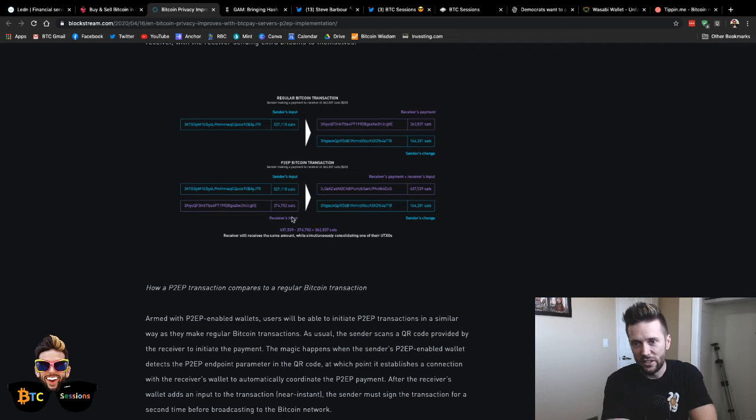It's in the example here, it shows a sender sending 527,000 sats and the receiver getting 362 of those, and the change being 164,000. So this was the regular transaction, whereas a pay to endpoint transaction could look like this, where the sender sends the same amount, 527,000 sats. The receiver adds in another 274,000 sats, just money that they had previously sitting in their Bitcoin wallet.